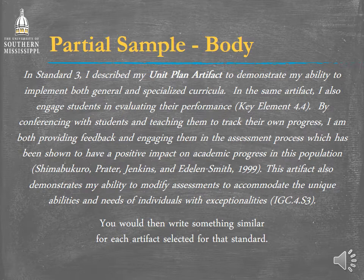So this is an example of how you could introduce your artifact. You could distinguish that I saw it as the reviewer both in Standard 3 and I'm seeing it here in Standard 4. And then I'm linking it to the key element 4.4, which is in the initial preparation standards. And I'm also linking it to the individualized general education curriculum standards, which is what that IGC means. Point 4 means standard 4, S3 means skill 3.